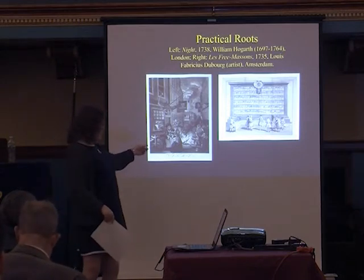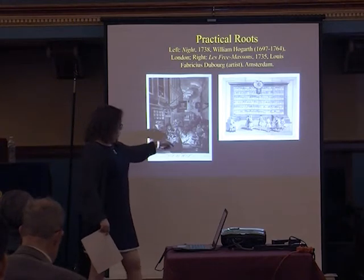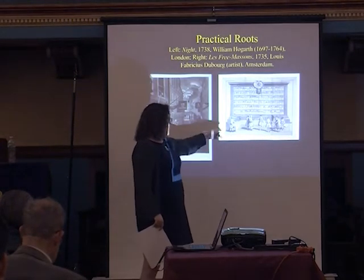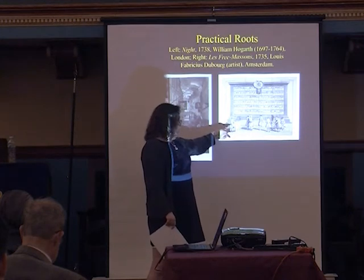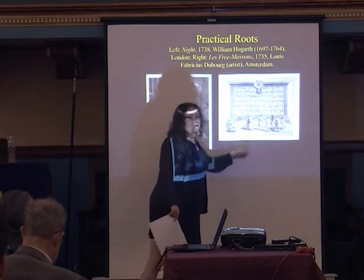You can see that in this engraving by William Hogarth from London, and then this is a Dutch and French engraving, where again you can see that the men are wearing, this guy especially, longer aprons.